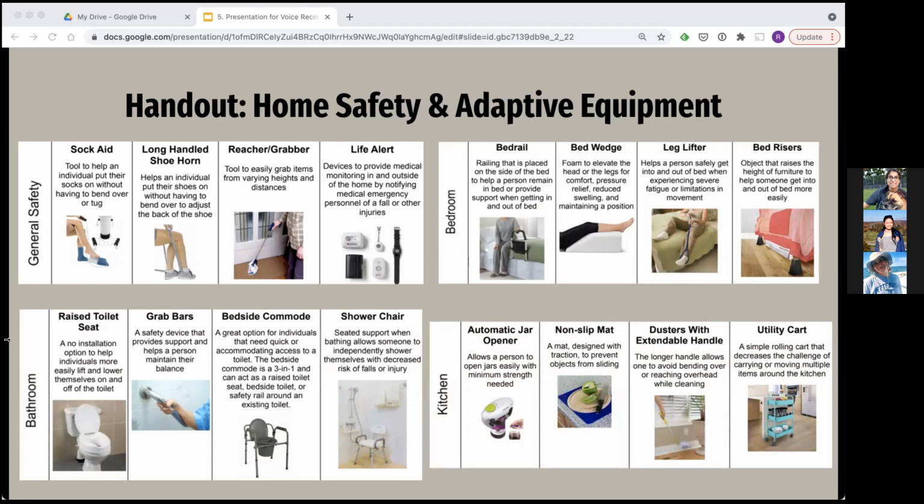A lot of these items are easily available for an affordable price on websites like Amazon or Walmart. Please remember, this is a non-exhaustive list, so speak to your provider or an occupational therapist for further assistance.